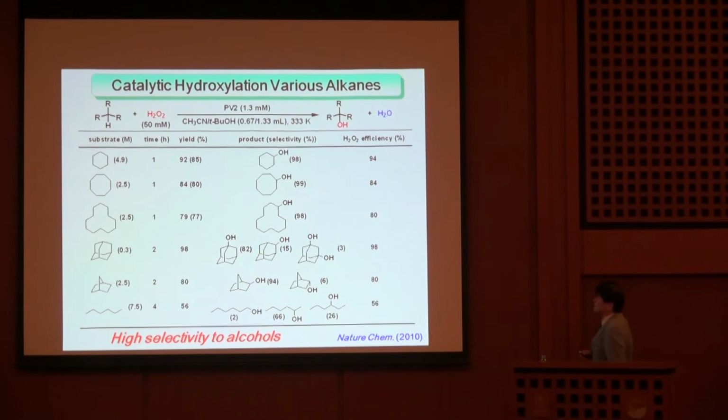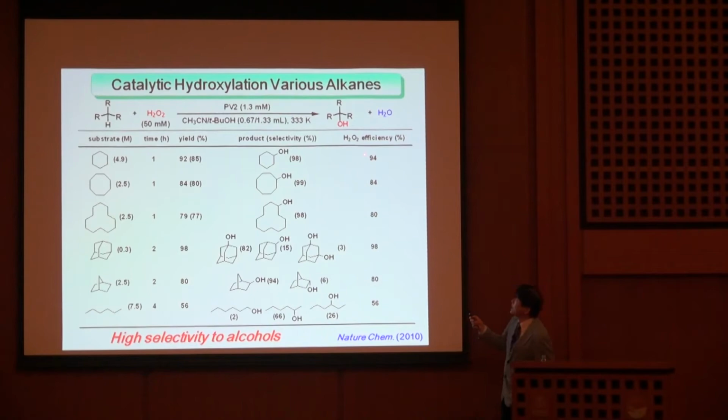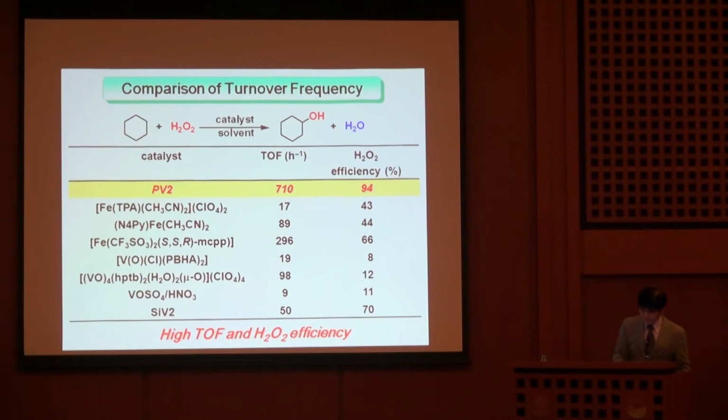The same catalyst also shows high catalytic activity for hydroxylation of alkanes, as shown here. For example, cyclohexane can be converted into corresponding alcohols in high yield and high hydrogen peroxide efficiency. Not only cyclic alkanes, but also linear alkane of normal hexane can be converted into corresponding alcohol in high selectivity. This turnover frequency and hydrogen peroxide efficiency are higher in comparison with those values.